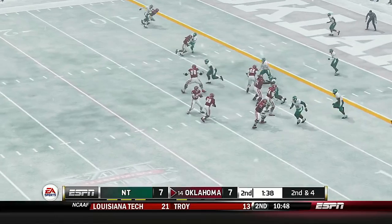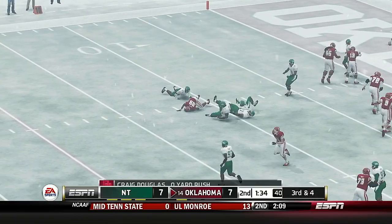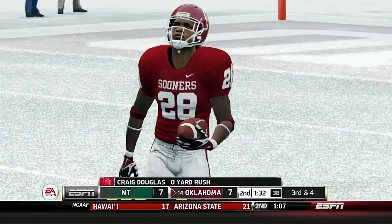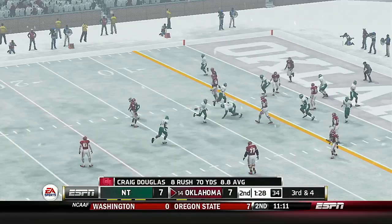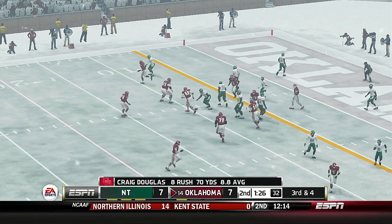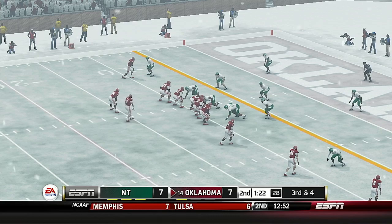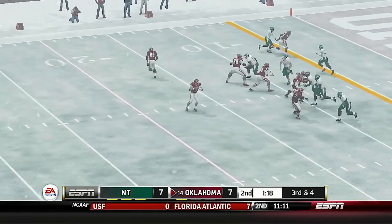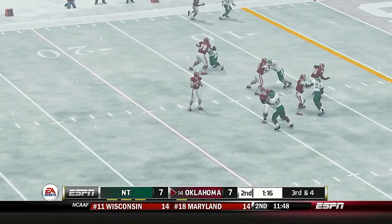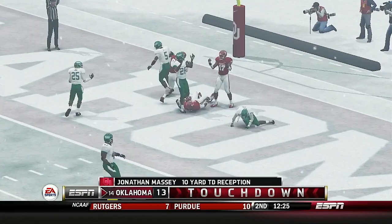Here we go. He'll keep it on the ground again. He makes it out to maybe the 10-yard line. No gain on the play. That'll bring up third and four. Hey, pick your game up. 55. Set, check. Finds a man. Touchdown.